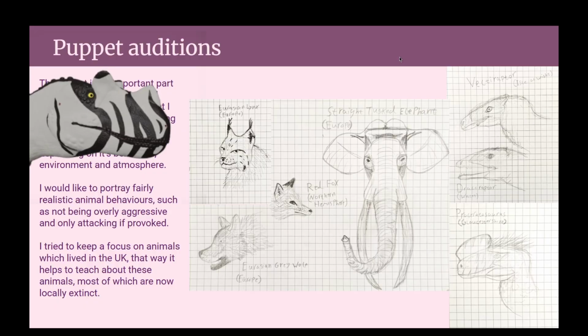To decide on a puppet, I made a series of sketches for different animals that have lived in the United Kingdom in the past or now. I mean, only one of these is extant. They all have really different and interesting silhouettes. So we start off with the Eurasian lynx, which became extinct relatively recently. It's got these little ear tufts and quite a short, stubby face, and it would make quite an interesting puppet. And it's sort of elusive, so it could be a bit creepy.